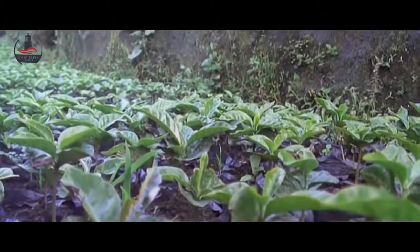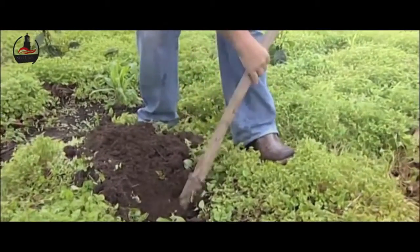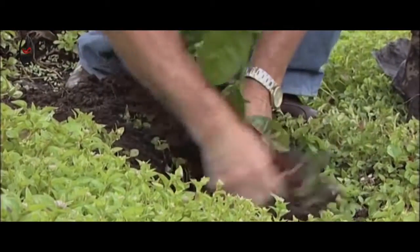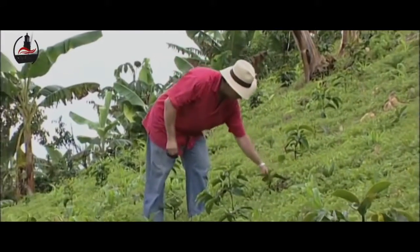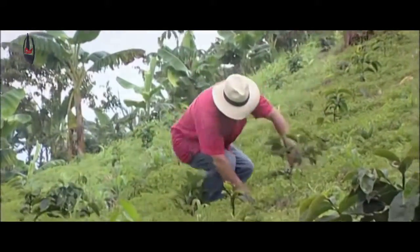The coffee tree starts as a seed that the farmer plants in a nursery area. After 6 months, the small tree is transplanted into the fields. It takes another 2 years before the tree will produce coffee. To grow well, the trees need a combination of sunshine and rainfall.